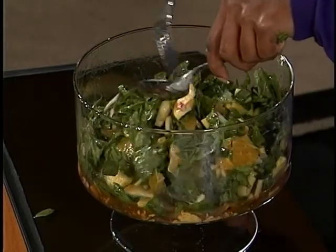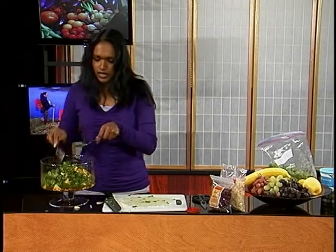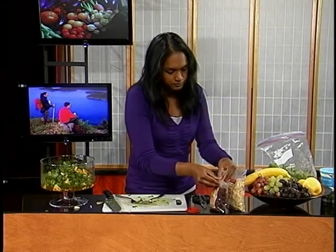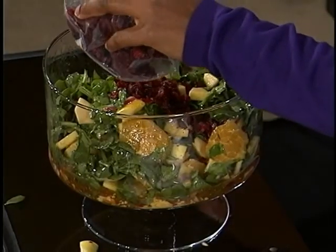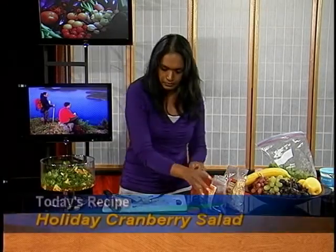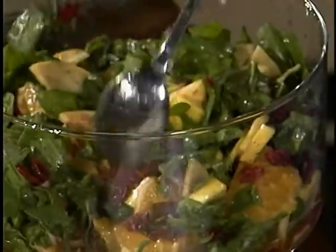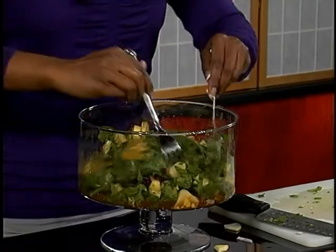Okay, now you're saying, where are your cranberries? Well, it's time for them right now. Okay, and that little bit of red color is going to be a fantastic addition to this salad. Okay, so we have our cranberries here. Again, if you like cranberries, dump a whole lot of them in there, and I do, so I am. Okay, so here we go. Another beautiful, beautiful addition to this wonderful salad. Okay, let's mix that all up. Oh, it looks very, very Christmassy.